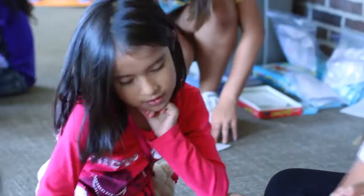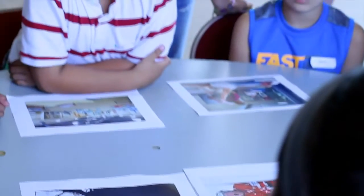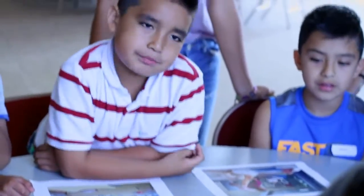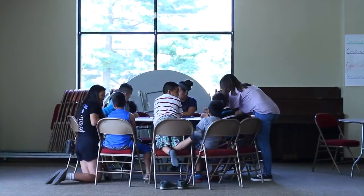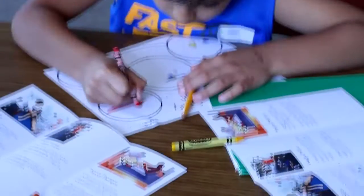Dynamites' high school graduation rate over 20 years is 85%. And over the last 5 years, 96% have graduated, which is really significant because right now Minneapolis Public Schools is reporting that their graduation rate is 53%. So that, I think, is another measure that shows that Dynamites is working.